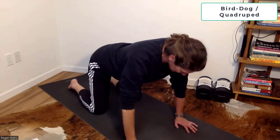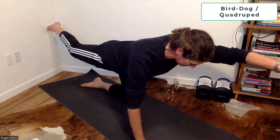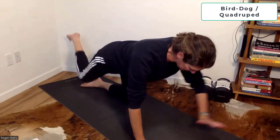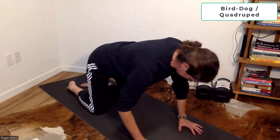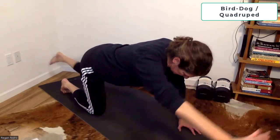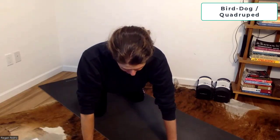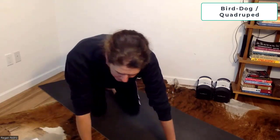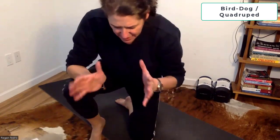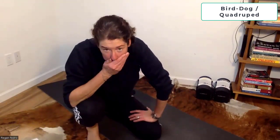Good. Switch sides. Right arm, left leg. Right leg, left arm. 1, release. Left. 3, 2, 1, release. Let's do one more each side. It looks good. One comment I like to make on this one is, as best you can, try to keep that center body from the hips to the shoulders really calm and still as you're going through this transition with the right and left side. Good.